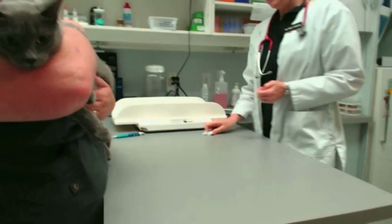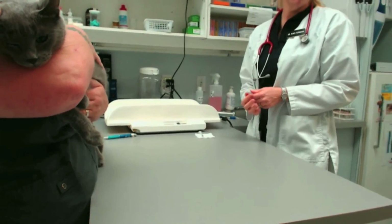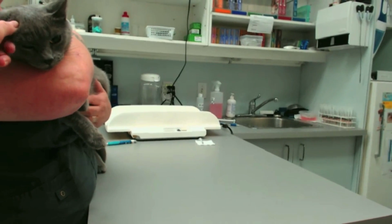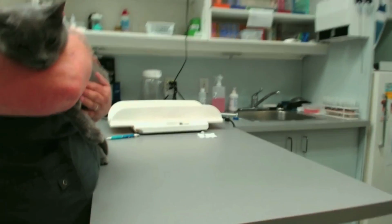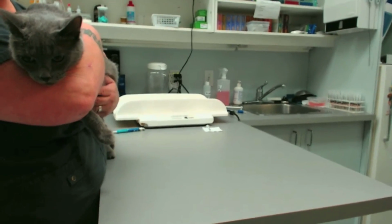Look, you blend into my shirt. Oh, what a good girl. Should we let you chill in your kennel? Yeah, we have a little place set up for you. She doesn't have a big bladder. She must have peed already this morning, but we can leave it in there for a bit.